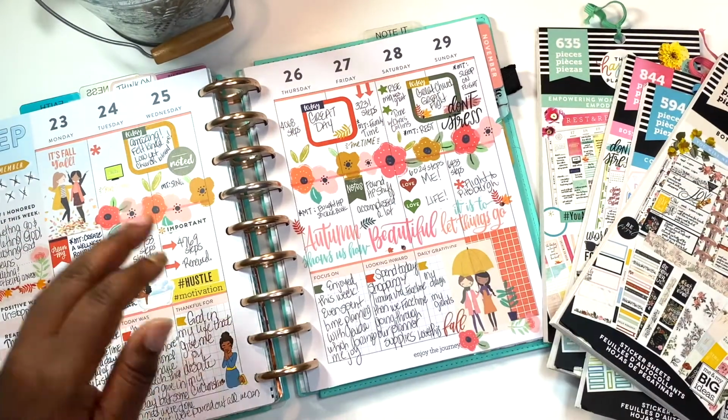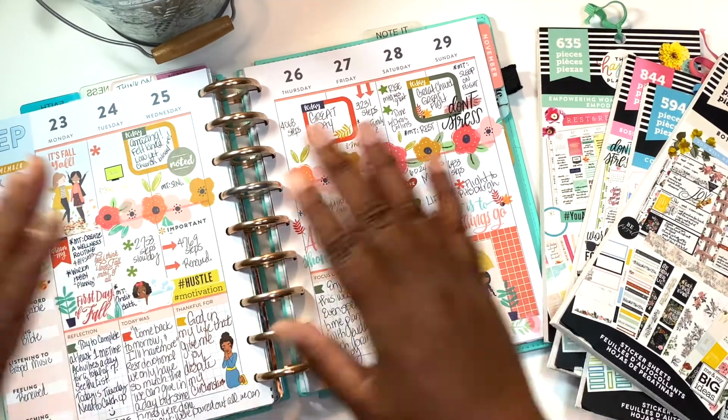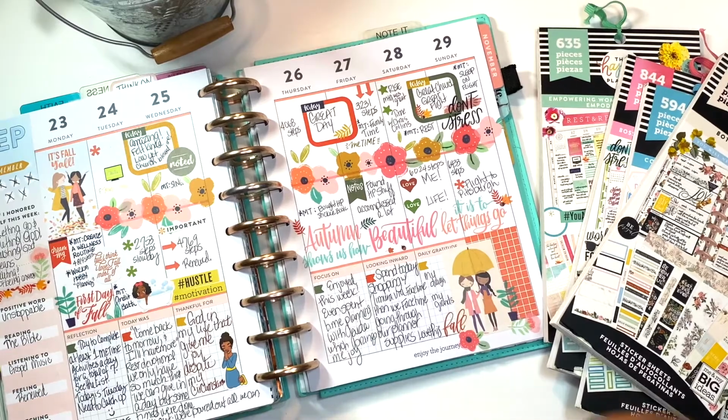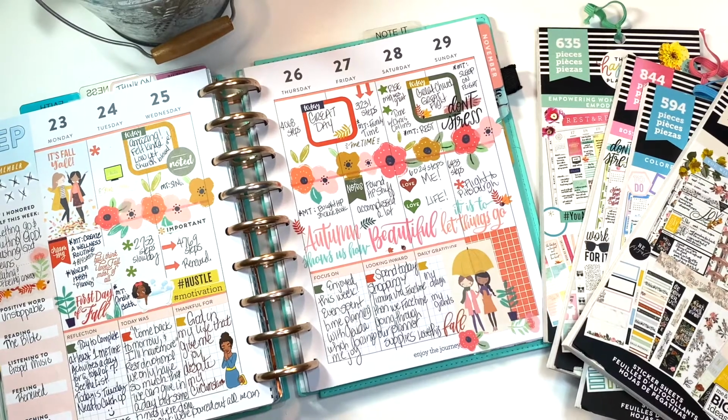Let's get started. This is my September layout, and I tend to like to use this area of my planner to really focus on wellness in general. That means my health and fitness, as well as my well-being, my mind, my soul, my body. So I focus on all of those different things in this section of my planner.